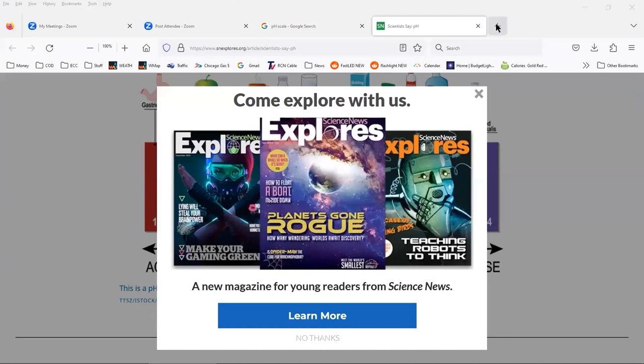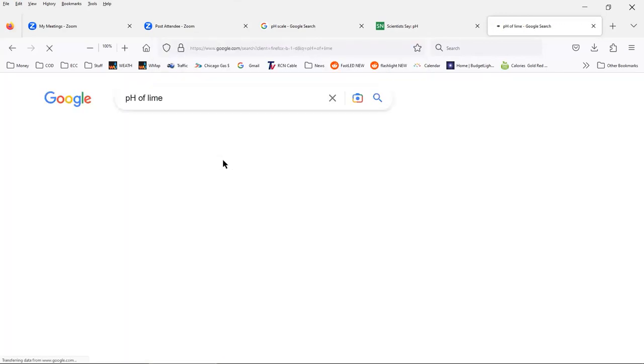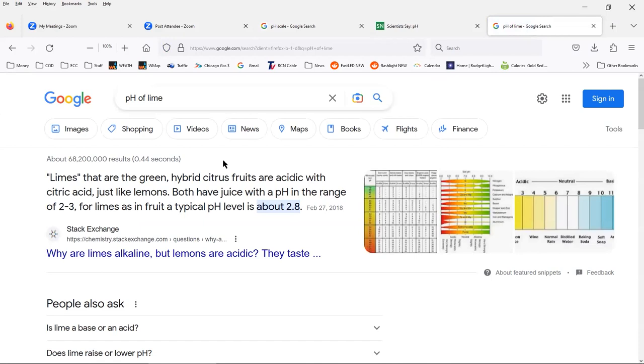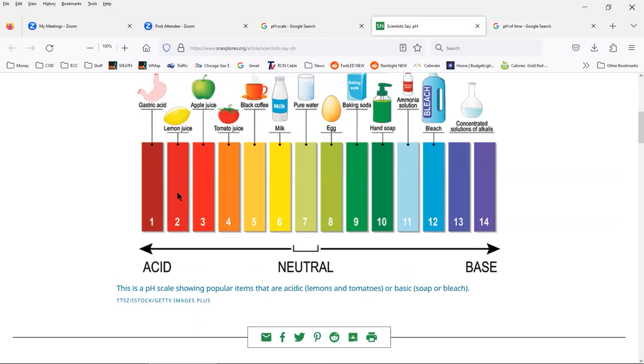What's the pH of limes? The pH of lime juice is about 2 to 3, which makes it acidic. Lemons and limes, and also tomatoes for that matter, are tart, more lemons than limes, because they're very acidic. Mother Nature has set up in our brain with our tongue, or whoever did that, things that are acidic taste sour. That sour taste.